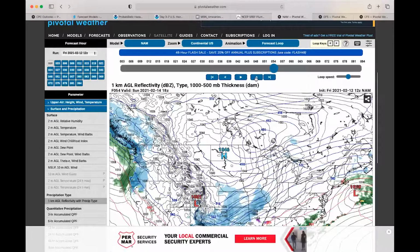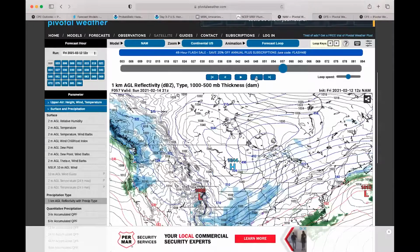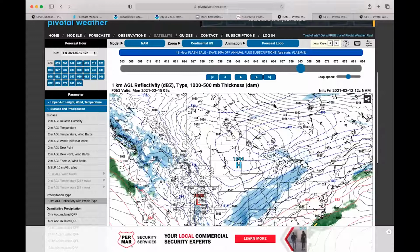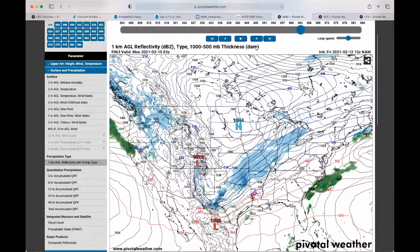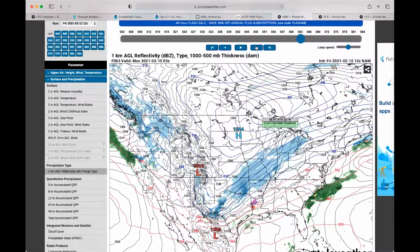snow down to our south over parts of the southern plains, Oklahoma and northern Texas, actually getting some snow during this time period. But we are going to be at best cloudy as we go into Sunday night into Monday, but not the likelihood of snow here. It looks like the four models are keeping it just to our south.